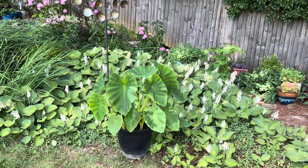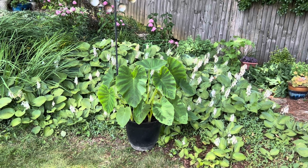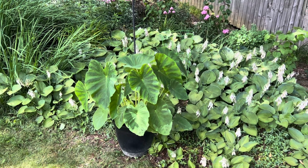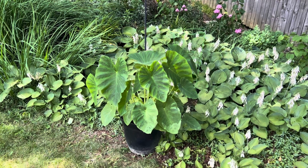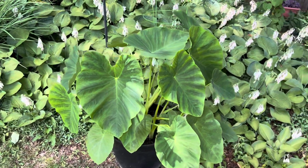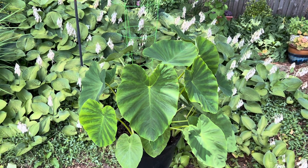My elephant ear bulbs are doing amazing. I have several pots of those around the yard, but they need a lot of water. They do love the heat though, and this one I moved from an area up in my woods down to the hosta bed on the lower level so we could enjoy it. My husband loves these. Aren't they beautiful, guys? I just think they're so spectacular. They really put on a show, and they do love the heat. I guess it's their tropical nature.